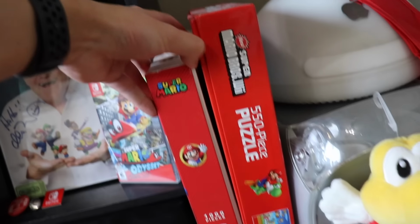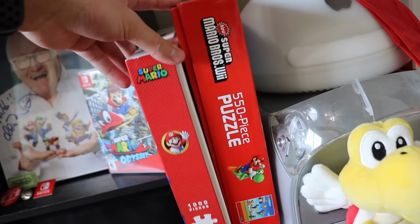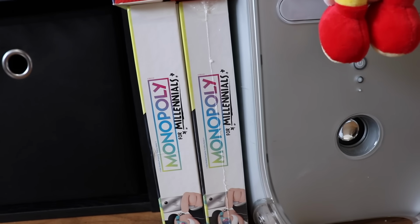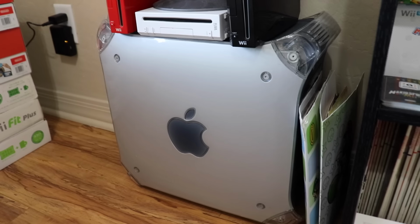And on the other side of the bookcases, we have Nintendo puzzles of Mario, Super Mario Bros. Wii, Mario Galaxy 2. Found most of these at Goodwill. And the infamous Monopoly for Millennials. Don't know why I got two. I don't think they became a collector's item. Back to the other side.